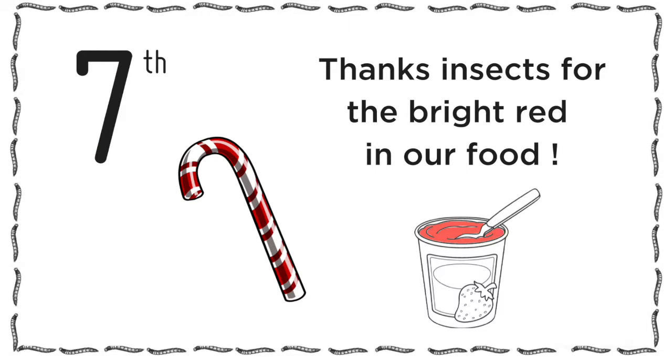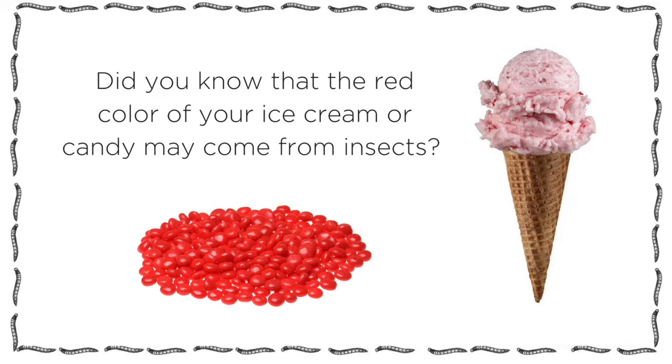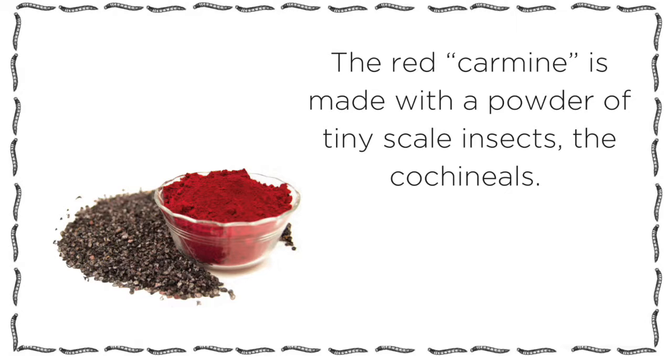Thanks, insects, for the bright red in our food. We use food coloring to make our food more appealing. But did you know that the red color of your ice cream or candy may come from insects? The red natural dye, carmine, is made with a powder of tiny scale insects, the cochineals.